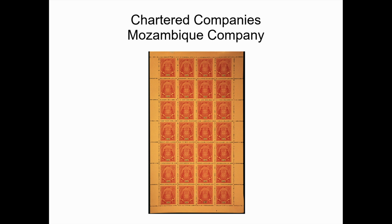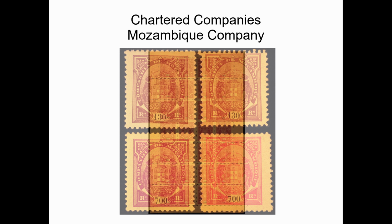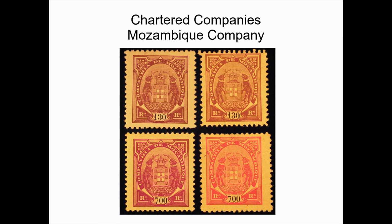The Mozambique company also issued elephant stamps. They started issuing those, I believe, in the 1890s and continued for about 20 years. Again, they came in sheetlets of 28. There are all sorts of varieties in the designs of these stamps called cliches that were the subject of a book published in 2022 by Dr. Cross. And here are some up close views, and you can see shade differences.